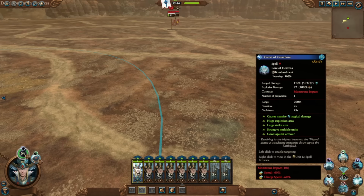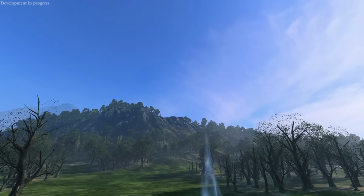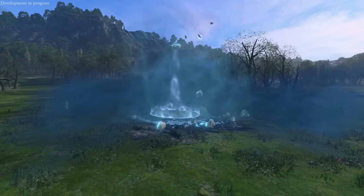On top of that, the comet also received the monstrous impact effect, significantly slowing down affected units. And of course, Chalice of Potion of the Fey Enchantress, it is basically a bound version of Comet of Cassandra, so it received the exact same changes.